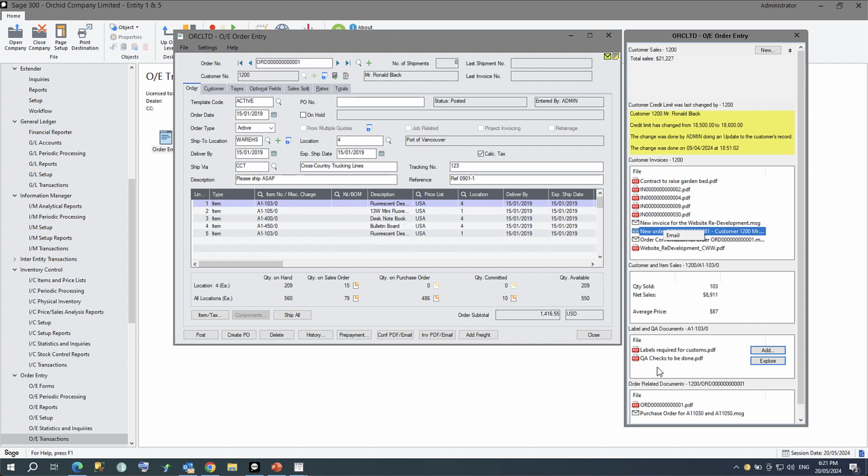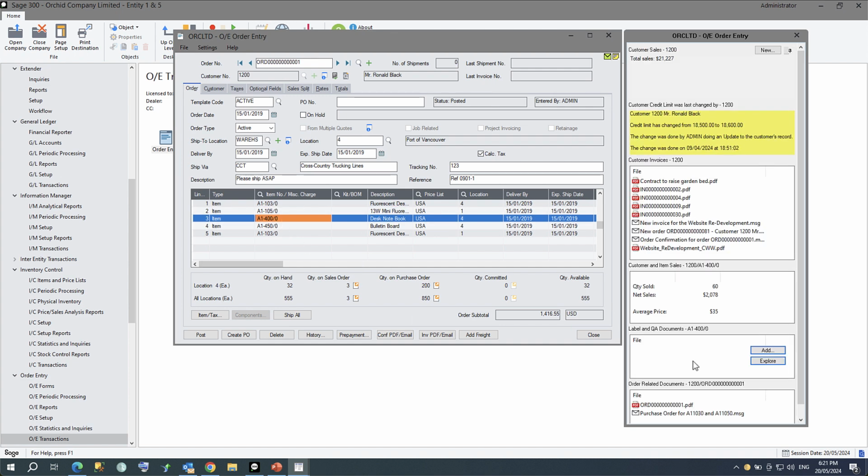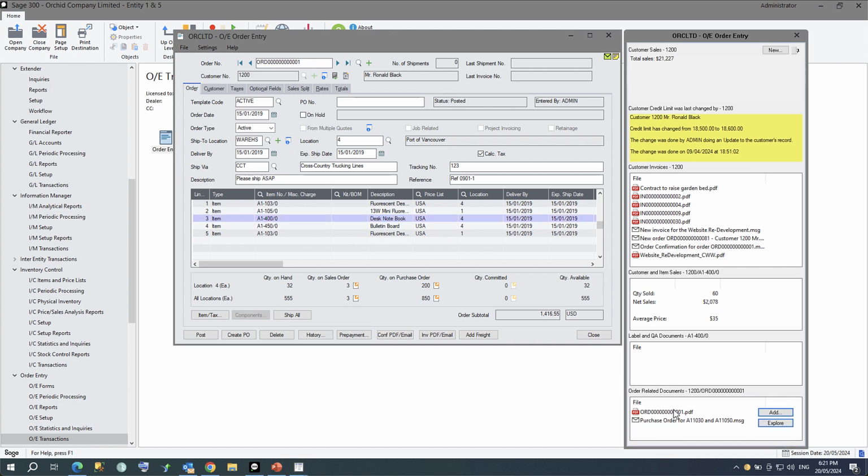I then have documents that belong to the item. Item A11030 has two documents. I can look at the documents for the next line on the order. And if I look at the third line, I actually don't have any documents specific to this item at this point. And finally, in my last box, I have order specific documents. My order confirmation and the purchase order for the customer has been filed in a subfolder per customer. And that's all based on my configuration.